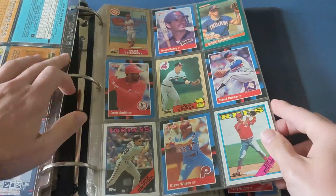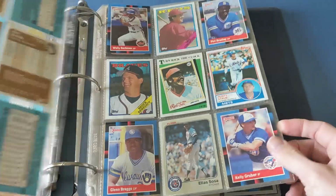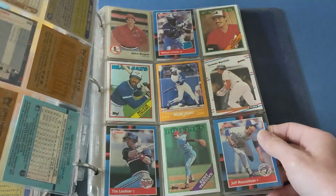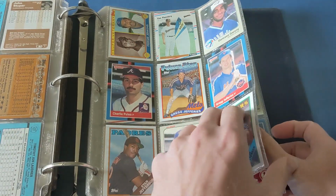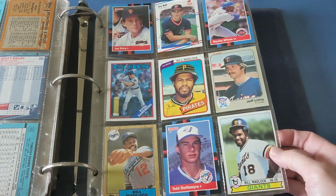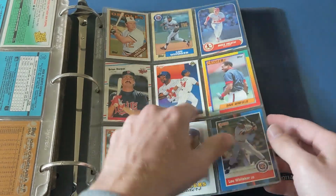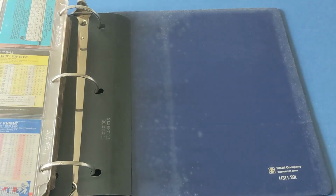Topps, Pirates in here, surprisingly. More Junk Wax. 87 Donruss. Silver is hard because of the black border, to keep in good condition. Gregg Jefferies, future star. Rookie, 92 Donruss, Kirby Puckett, Upper Deck Collector's Choice, Fernando Valenzuela. Nothing much out of this binder.